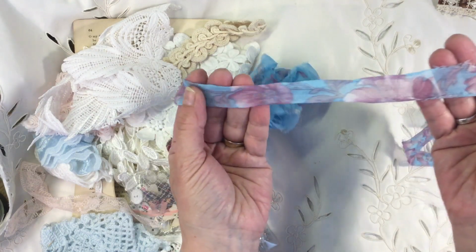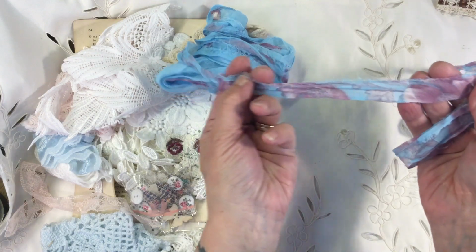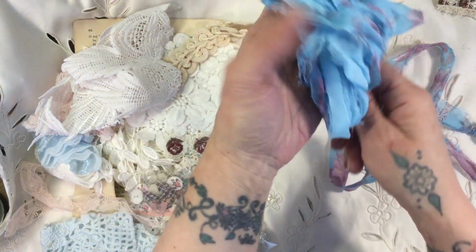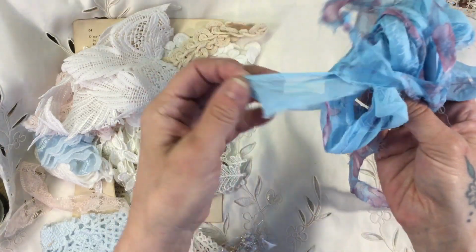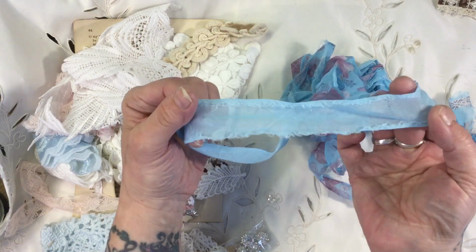Of course it will be vintage, but then again it might not. It might just be spring themed. I don't know what I'm going to do yet. I've been having a think. There's tons of this, and also there's bits of it that are just this beautiful blue.